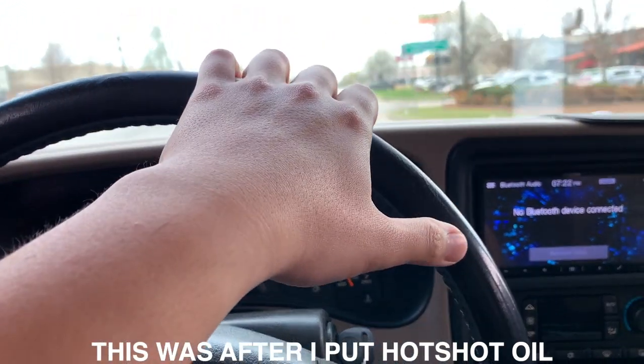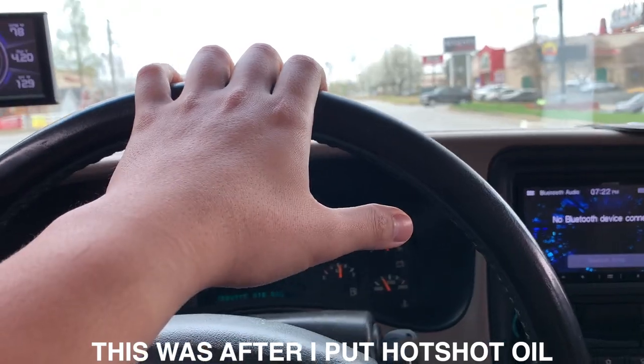Accelerates and the throttle sensitivity. Wow, I'm blown away.